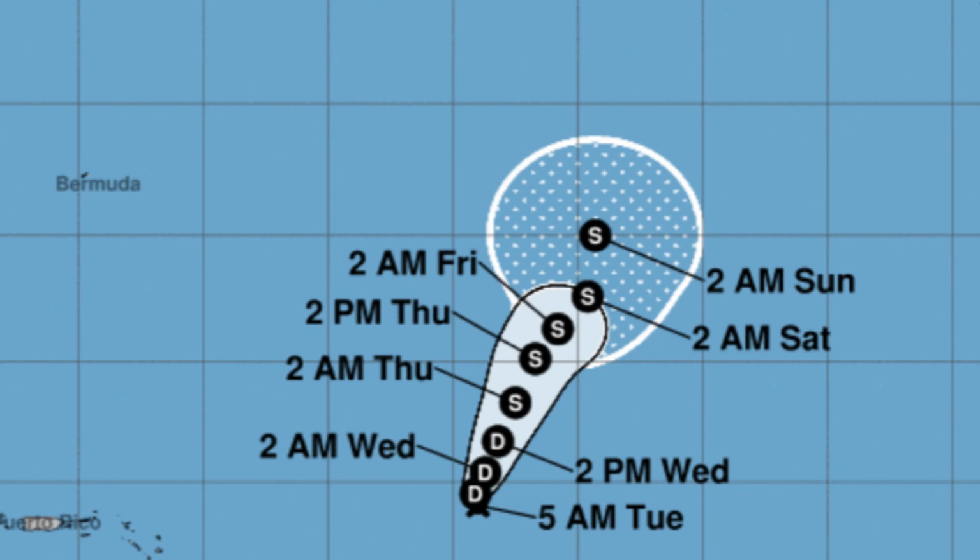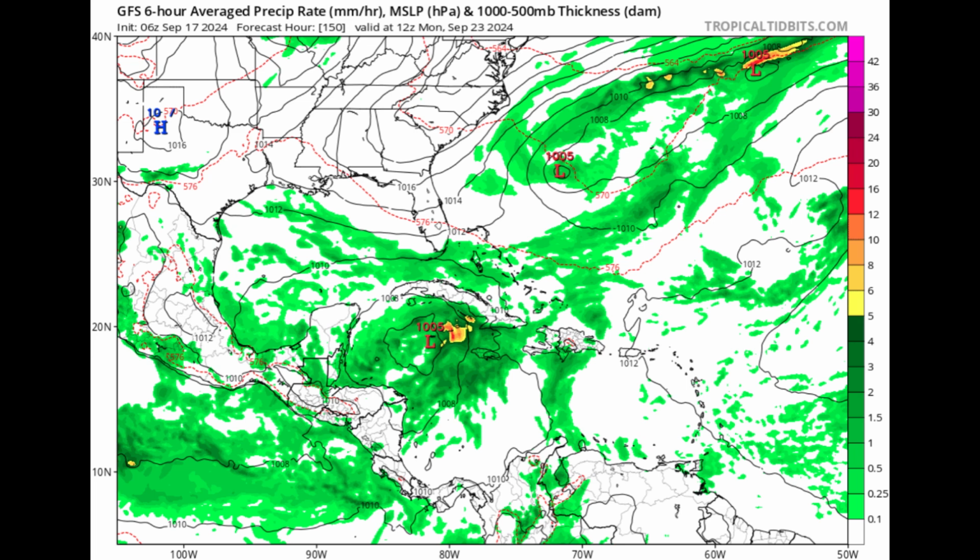The next area of interest is likely to be the Western Caribbean, as I've highlighted at the start of the video. So we're going to be looking at what the models are showing as it pertains to development. So we're seeing some consistent trends, and that is why I mentioned that I'm expecting that sooner or later the National Hurricane Center is going to be highlighting the area as an area to watch. Let's go ahead and start out with the GFS model.